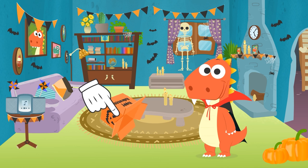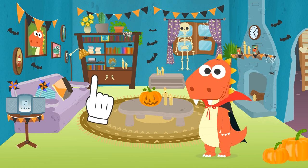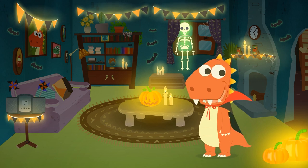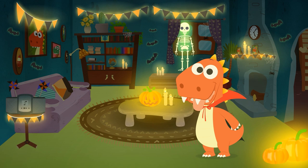But we still need to put up the gloomiest thing of them all. The pumpkin you made. Do you remember? Do you want to see its effect? So cool. The decoration is fluorescent. Now we have the perfect atmosphere. Do you want to practice your scare tactics now?